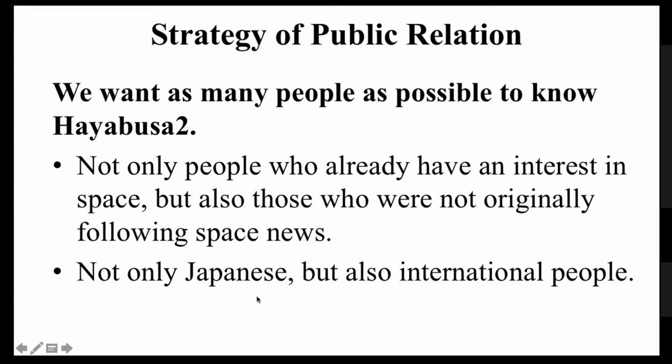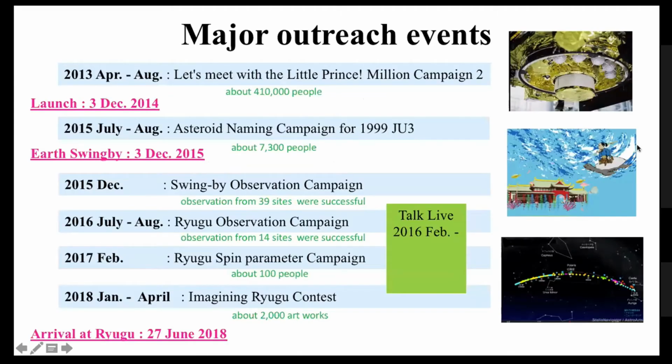And thanks to Elizabeth, we had lots of English translations. And this summarizes the major outreach events. Some of them, Tasker-san already talked about. The first one is what we call Let's Meet with the Little Prince, Million Campaign 2. And we had the asteroid naming campaign. Originally, Ryugu was called 1999 JU3. So we wanted to name this asteroid, and we made a campaign. In this campaign, we had many proposals, and we chose Ryugu as the name of this asteroid.